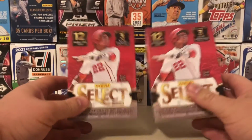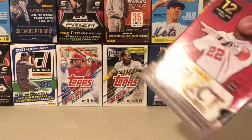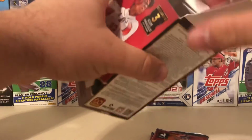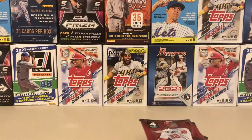But I bought these a little ways back when they first dropped on Target or Walmart. I can't even remember. So I figured, why not get into them? Like I said, I haven't opened any Select packs myself. I got a few Select from some breaks, but not too much on my own. So that's that. Let's get into these 6 packs. This should be a pretty quick video.